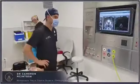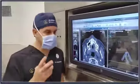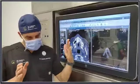So we've got a very interesting case on the table this morning. It's a functional rhinoplasty. He's got two issues. The one is he can't breathe through the right side of his nose, and the second one he's got left valve collapse, so the left side sucks in when he breathes in.